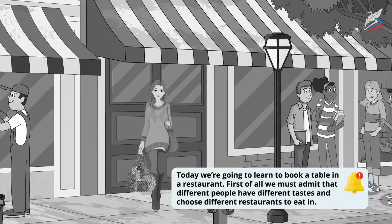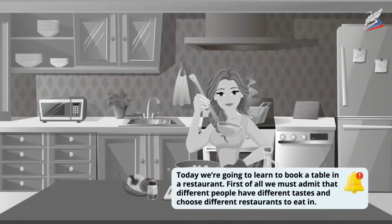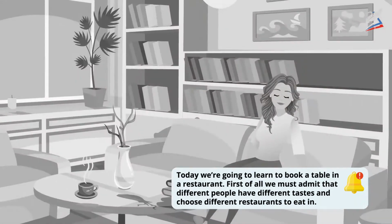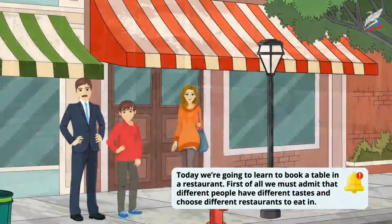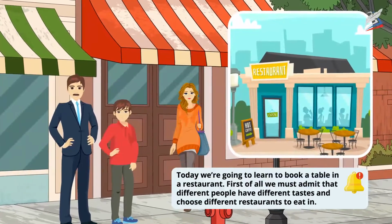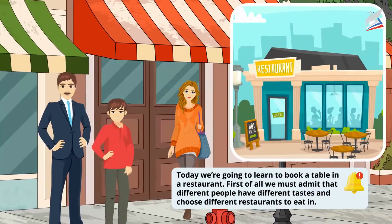Today we are going to learn how to book a table in a restaurant. First of all, we must recognize that different people have different tastes and choose different restaurants to eat in. Typically, we separate restaurants like this: cheap and expensive, quick and slow, or simple and luxurious.